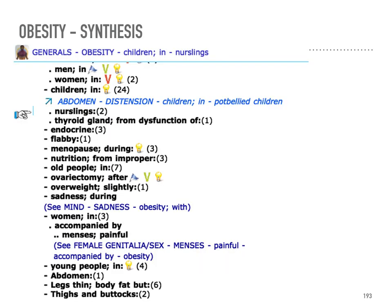See another set of wonderful rubrics in Synthesis Repertory for the management of obesity. Obesity men in, women in, children in, nursing children, thyroid gland from dysfunction of, obesity from thyroid gland dysfunction. Then endocrine, 3 remedies are represented. Hormonal imbalance, flabby, menopause during, nutrition from improper, old people in, ovariectomy after, slightly overweight, young people in, abdomen.